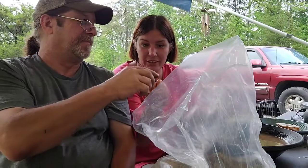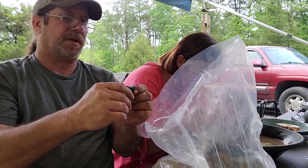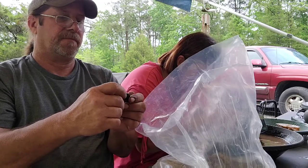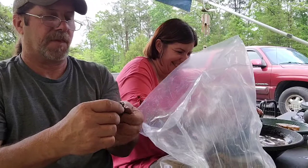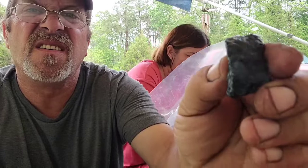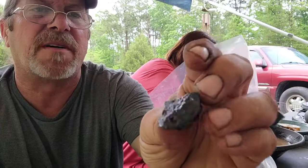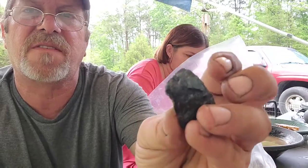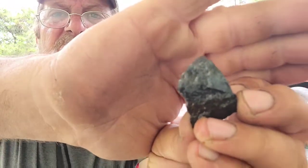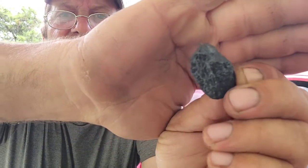Look. Oh, that's interesting. Isn't it? Not exactly sure what this is, but it looks like a piece of mica, but it's also got some lustery, like silver look to it as well. Come on, focus. Focus, focus, focus.